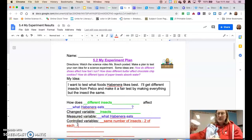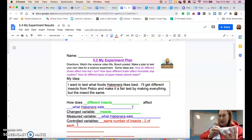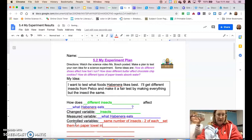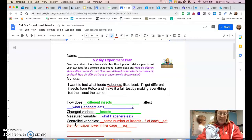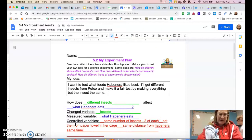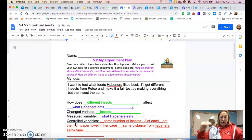I was first thinking I should get dishes that are the same, and put every worm in a dish. But now I'm thinking I'm just going to set them on a paper towel in her cage. I really want to see Habanera eat the worm, but I just feel scared whenever I try. All right, well, just wait. I'm going to make them all the same distance from Habanera, and I'm going to do them all at the same time. That way it's not, is she hungry, is she not? They all are just there. She can pick which one she eats, and we'll see what she eats first and observe it.